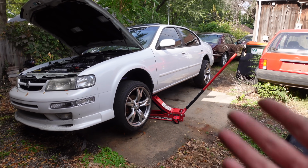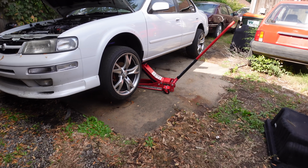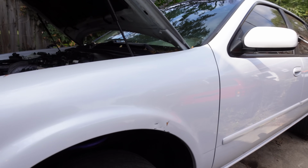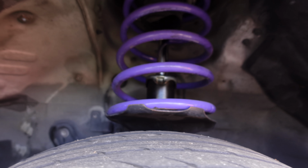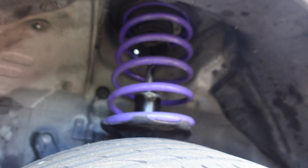I have to admit to being pretty impressed by this chassis. Look at that. It's just the whole side is lifted up from one point. And if you have any idea what these springs are, let me know. They're just purple. No markings on them whatsoever.